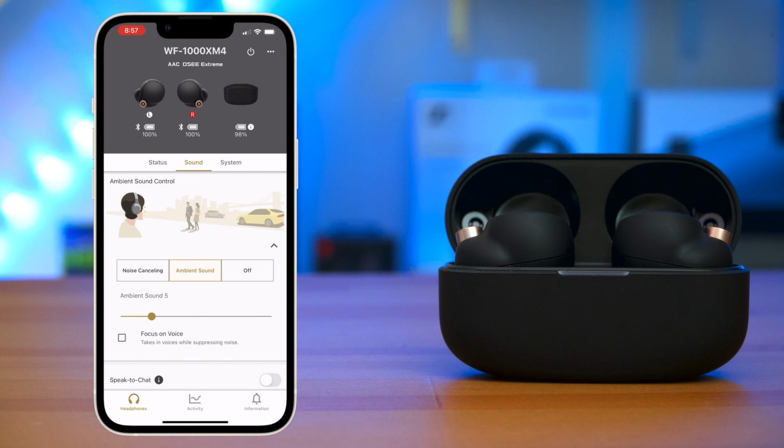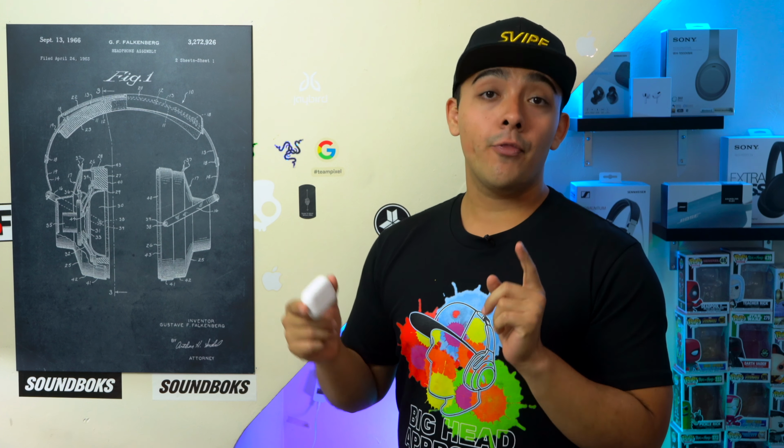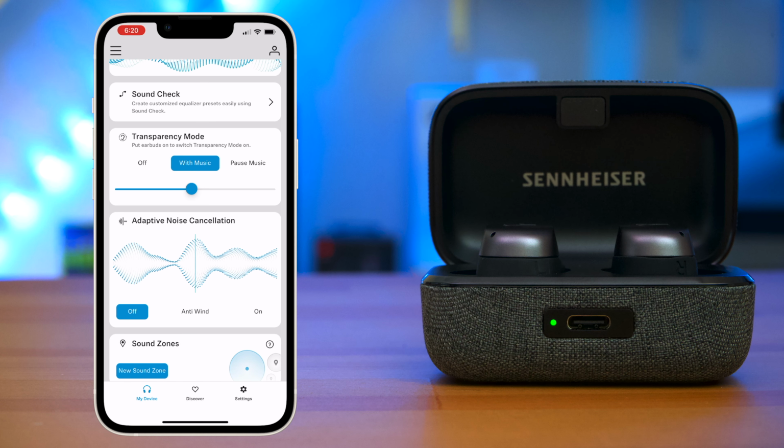But like I've mentioned in the past, I only use the active noise cancellation on my earbuds when I have to, and what's really important to me is the quality of their ambient mode. Now, all of these earbuds have an ambient mode, but the AirPods Pro have the best performing ambient mode here. It sounds the most natural, and their microphone array does the best job here of blocking out wind noise when walking outdoors.